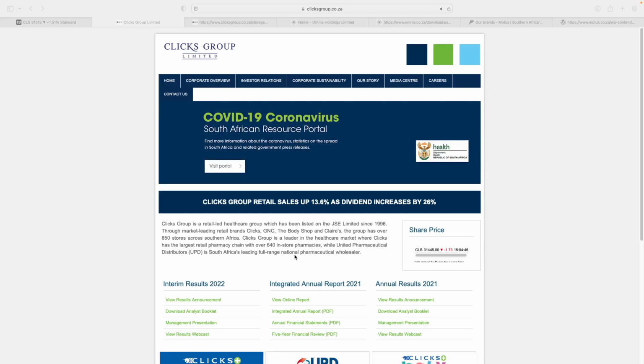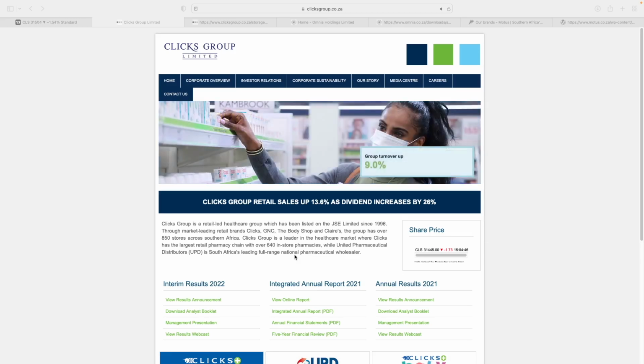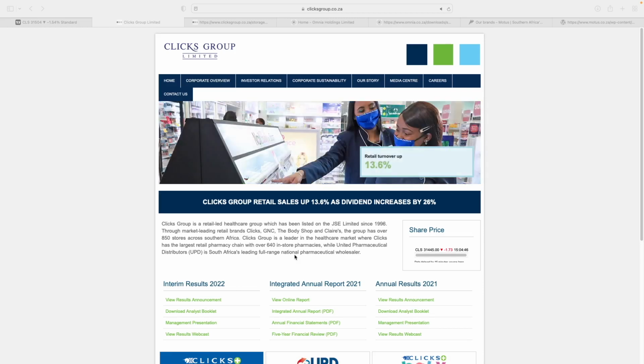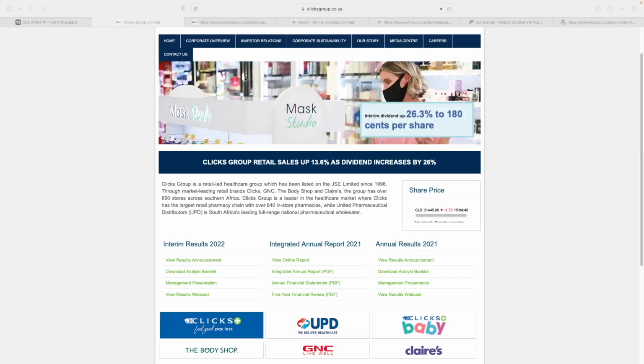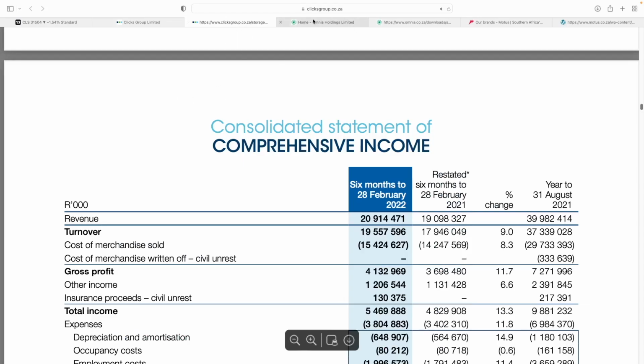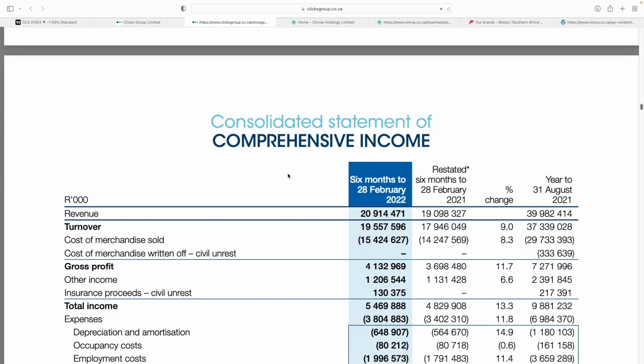So we're just going to be going into those results, looking at the financial statements, trying to make sense if there's an investment case for Clicks as a group. Like I said, we're looking at the interim result for 2022, and when you click there under view result announcement, you should be able to get this PDF, which is the summary of the interim result. There are lots of things that they spoke about, but I'm not interested in those things. I'm only interested in the financial statements, not the chairperson's statement or the CFO statement or even the auditor's statement. I'm just interested in the financial statements.